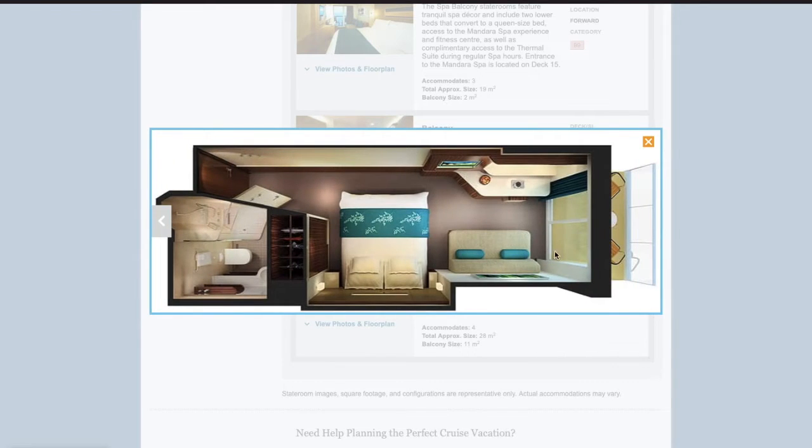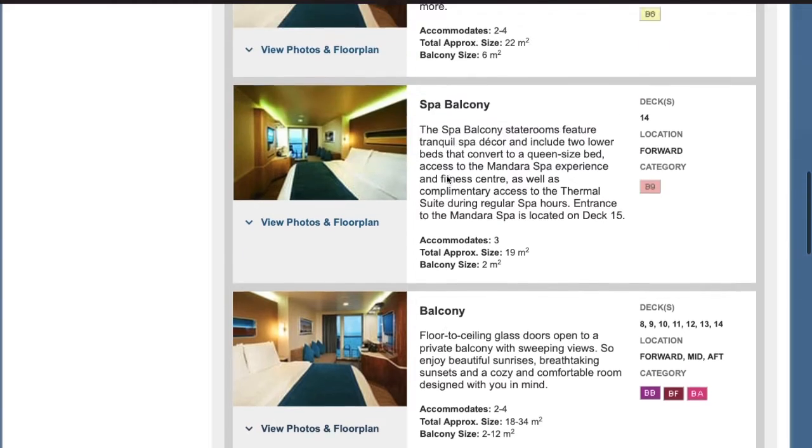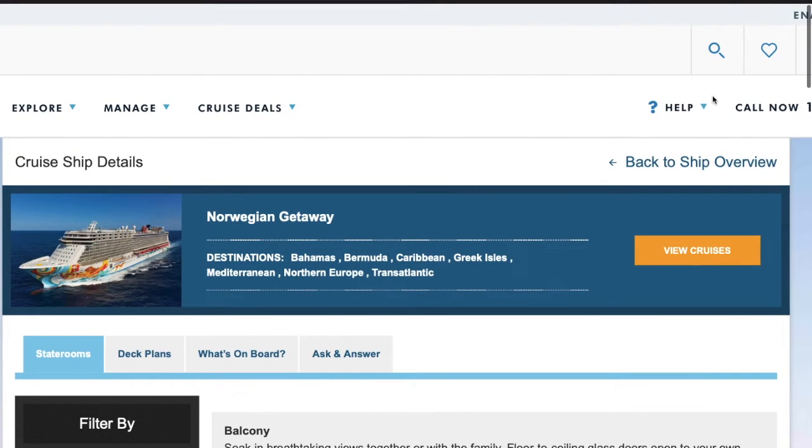And the cabin layout, this was opposite to ours. We had the bed by the window and the couch by the closet. As you can see by the picture, this is your standard balcony stateroom. When they have these little cutaways, this is how you can tell where the bed is. So if you're looking on a floor plan and you see a cutaway like this, right here, that's where the bed is on the opposite cabin. So the cabin next door will have the bed there, and then the couch will be here. Okay, let's get out of here and let's get on with the video, shall we?